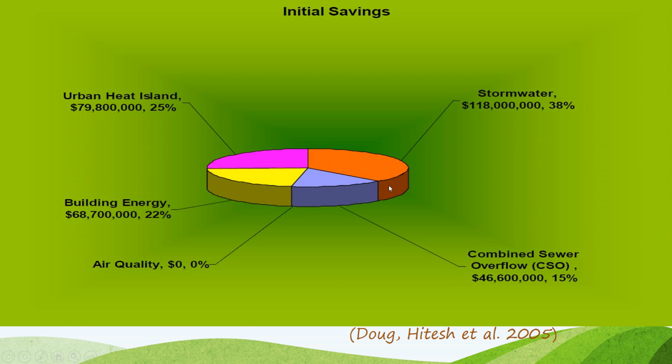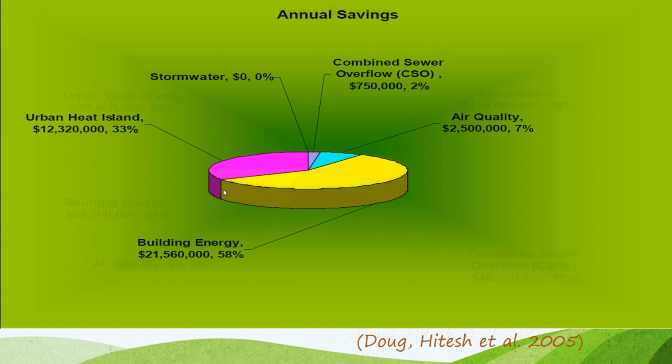And initial savings are 38% maximum in stormwater, and the second one is 25% in urban heat island, and another is shown here. And for the annual savings, the maximum annual savings is in building energy, where it saves 50% of building energy. This is the monetary value, and it saves 33% of the urban heat island. So from this graph, I can conclude that it reduces so much of the urban heat island effect.